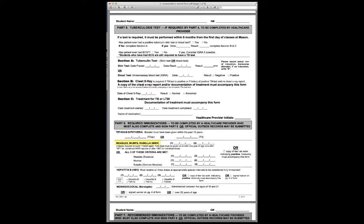MMR includes measles, mumps, and rubella. MMR is a required vaccine. 2 doses of MMR are required. They must be given at least 1 month apart after your first birthday, or you need to have received the individual doses of measles, mumps, and rubella vaccines administered after your first birthday.